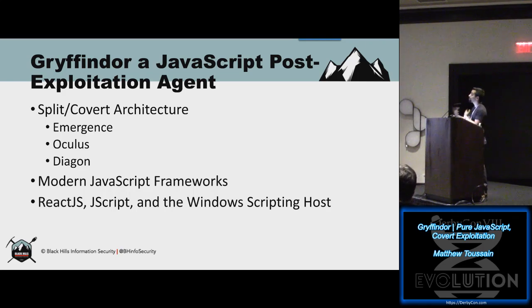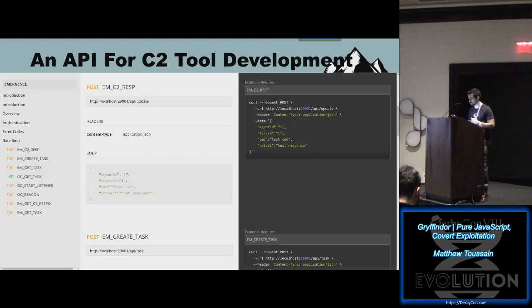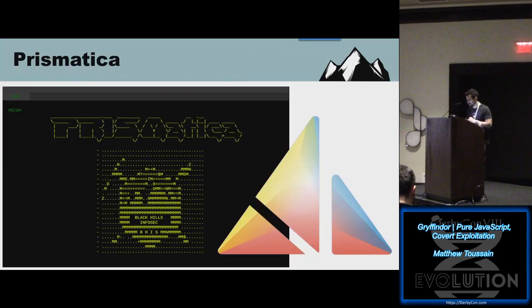So if we're in a situation where we're constantly building these new backdoors because we need to keep up with the Joneses, you have a system now where you can make the backdoor piece much simpler than all of the other logic and such. Okay, so this is the API here. For the tool development, it's just a public API with all the API calls and objects and such. And on to the tool.